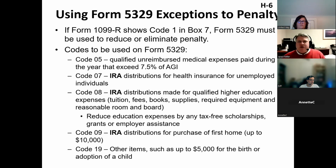7, not so much that we usually see. It's going to be health insurance for unemployed individuals. So that could come into play, although there are a couple other ways in which people could get health insurance. Code 8 would be, again, an IRA withdrawal to pay for college expenses. So that includes tuition, fees, books, supplies, qualified room and board. You do have to reduce that by any amount of scholarships or non-taxable assistance you may have received. Again, I don't think we see that all that often within VITA.